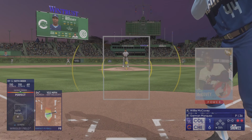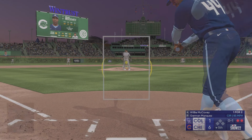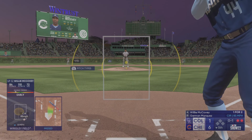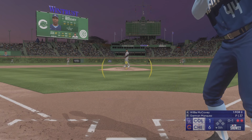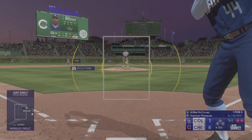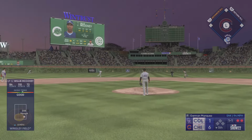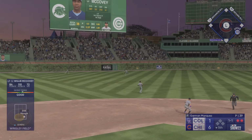Here's the left fielder, Willie McCovey. Swings through that one, 0-1. One thing on his mind right there with that swing. He's trying to go deep. And now it's even up. Into center and a base hit.